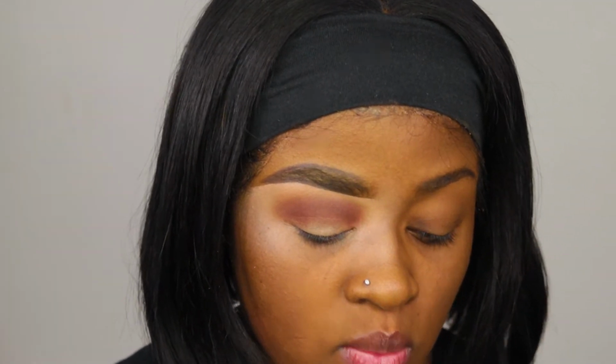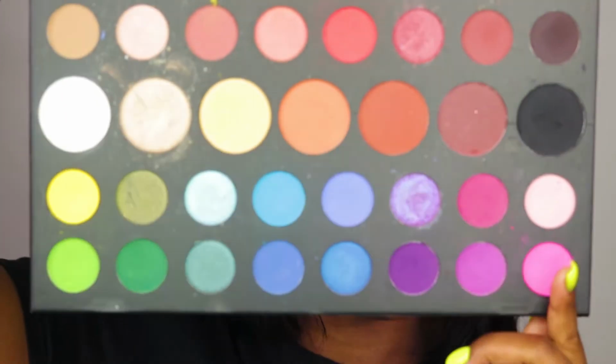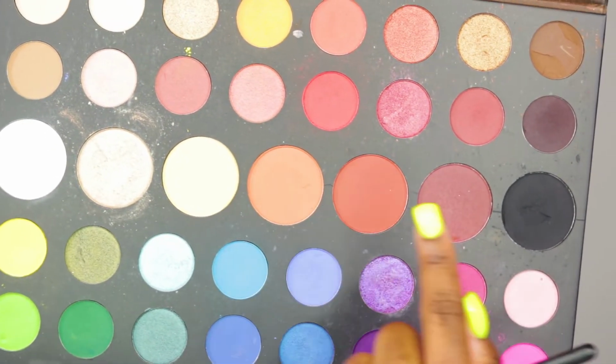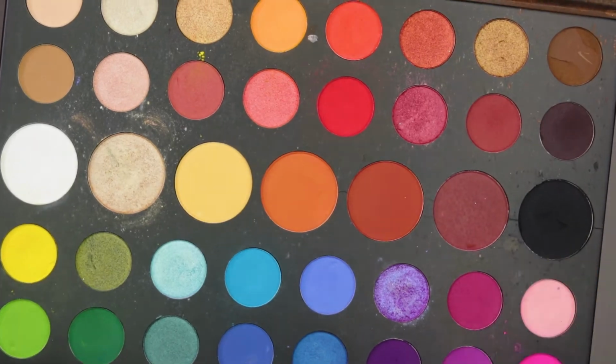The next shade that I want to use is gonna come from my Morphe x James Charles palette, and it's gonna be this black right here. This black is gonna just deepen my crease a little bit more. You always want to start off with tapping motions. Tap, tap, tap it up. Tap, tap, tap it up.